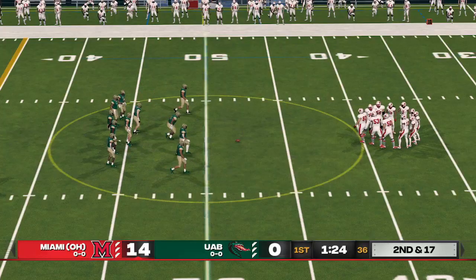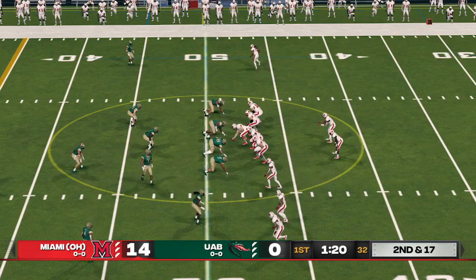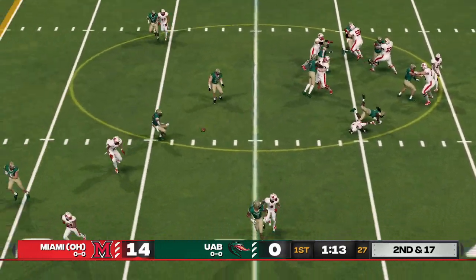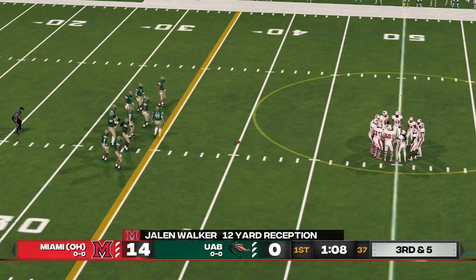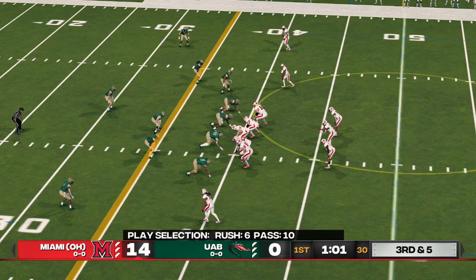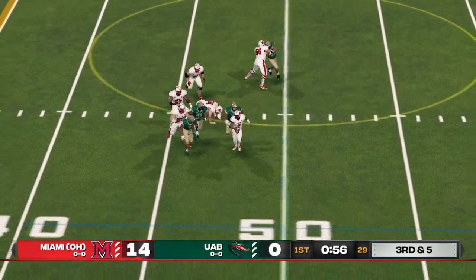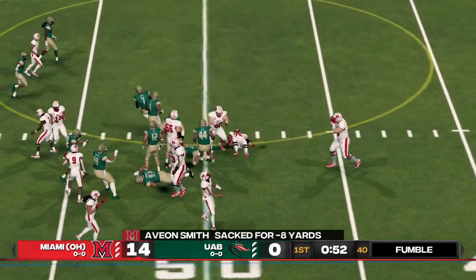They find themselves in a hole here after that sack. It's second and long. Here we go, let's bring it. Max 50. Up down, right around the 40. He's under some heat. Fumble. The offense scoops it. They bring him down in the backfield.